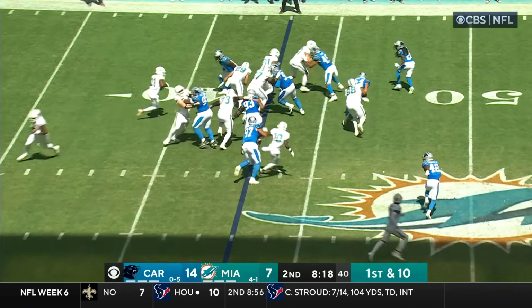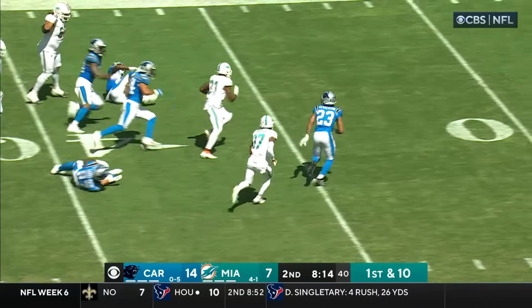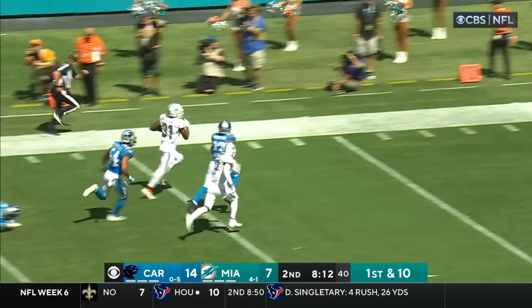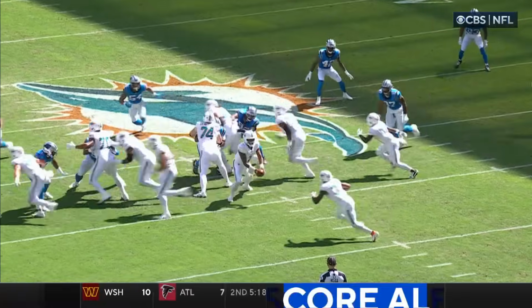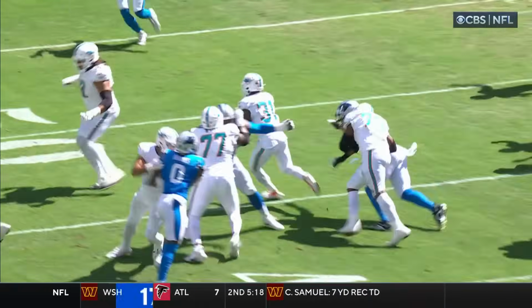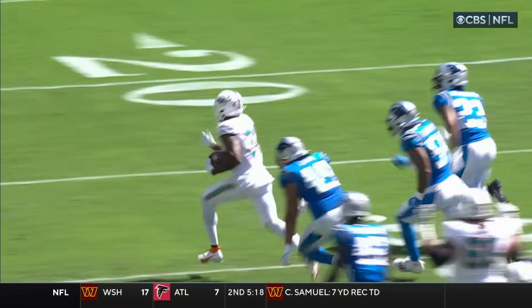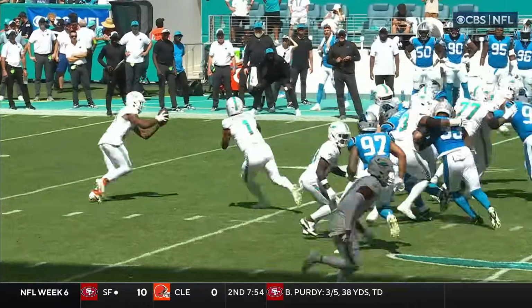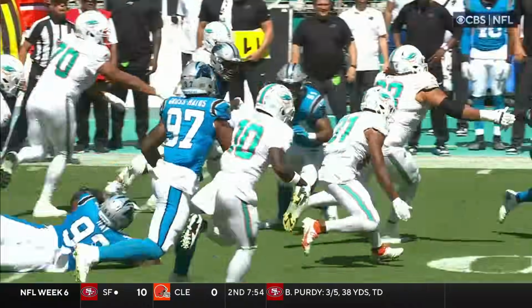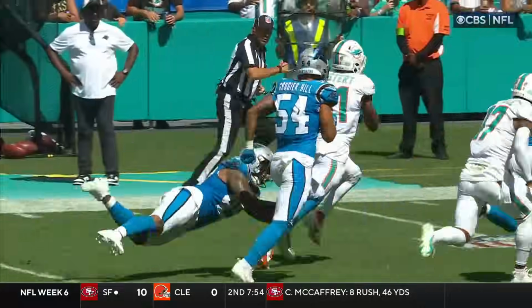1st and 10. Miami's ball. Mostert getting a block from Hill. He explodes and spins and drives. There he goes. Watch Julian Hill with the kick-out block on Burns. That allows Mostert to get up the middle, and then it's a matter of breaking tackles, spinning through tackles, and using that track speed to get down inside the 10. 49-yard bamboozling type run by Mostert.